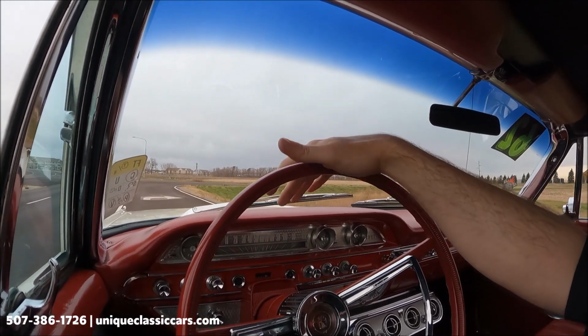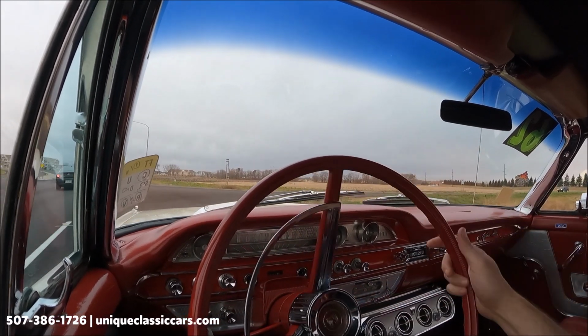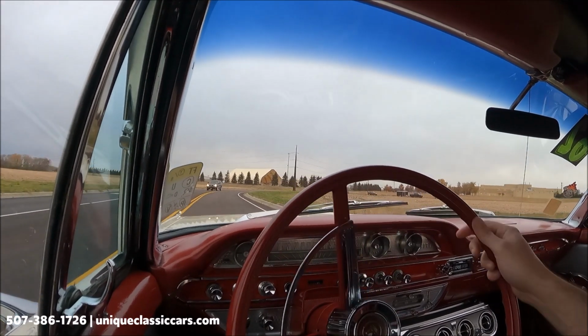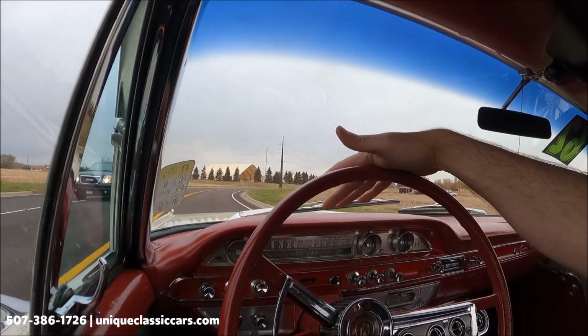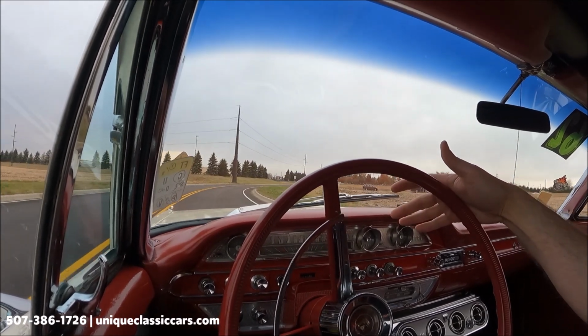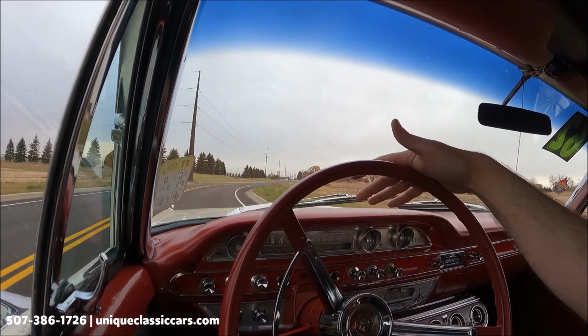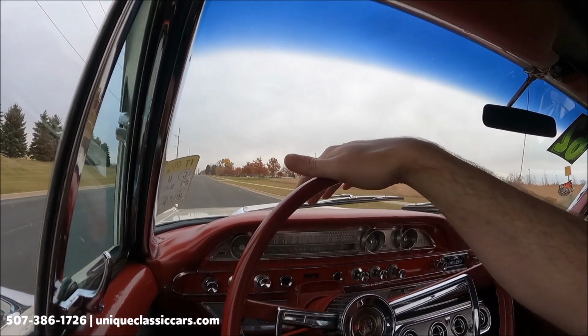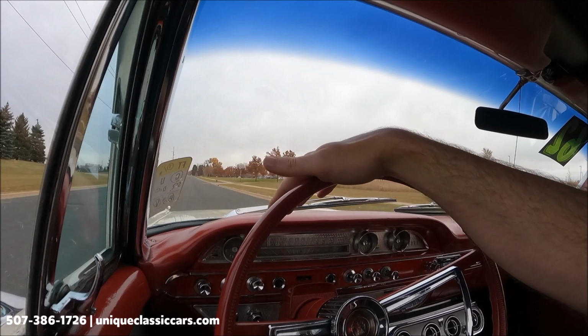Vibrations that I can feel. Handles good. No noises, not even a lot of wind noise really for being a convertible. It's in good condition.